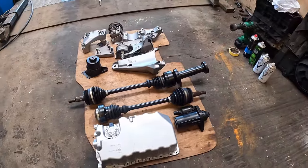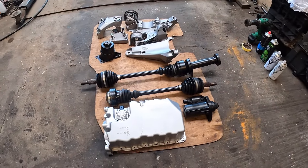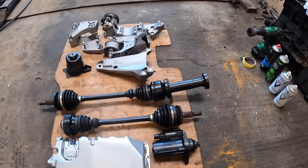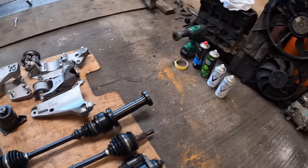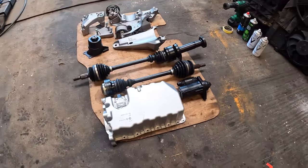They've come up nice. Not trying to hide anything, not trying to cover anything up. But if you've seen on the channel before, if I play with something, I want it to look tidy and clean. You know, powder coated silver, powder coated black. And yeah, I just want it to look nice when it goes back together.